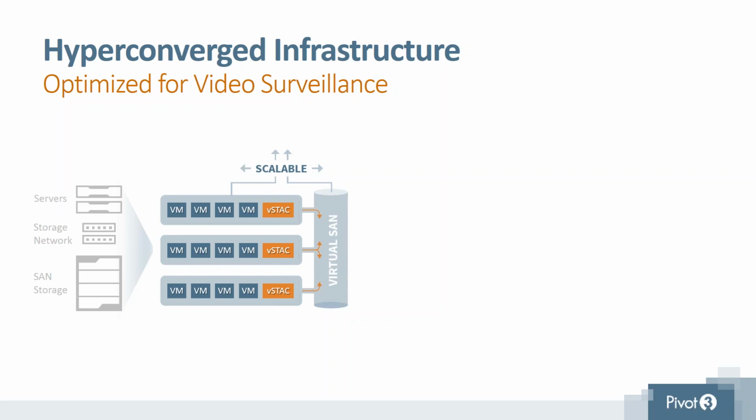We typically deploy these servers in clusters, anywhere from 3 to 12 of these servers, or these nodes as we would call them, together in one cluster. And each one of those nodes has some special software on it that is really the magic that makes everything that I'm going to tell you about happen. So the software does a couple of things. First of all, it virtualizes all of the server applications represented by the VMs there, or the virtual machines.